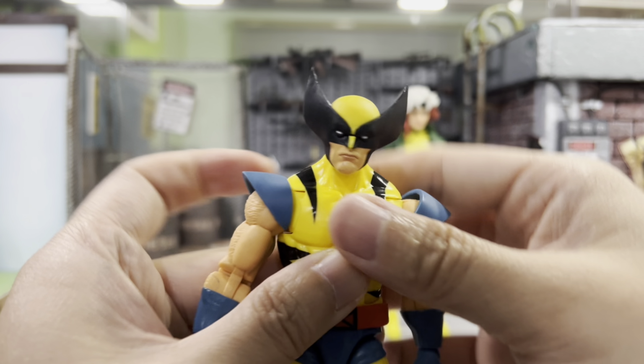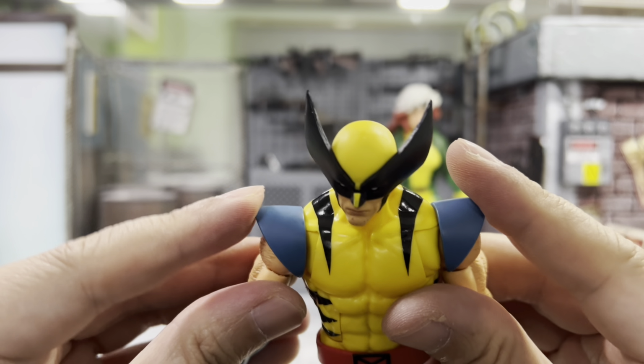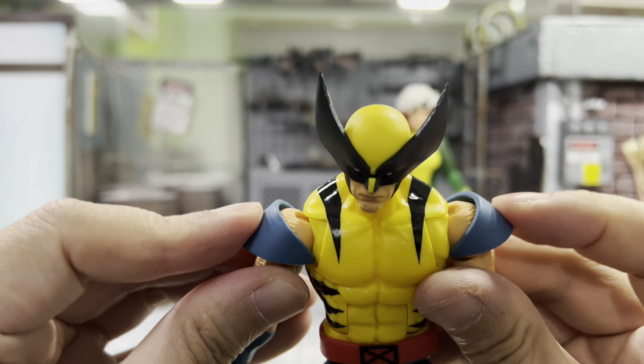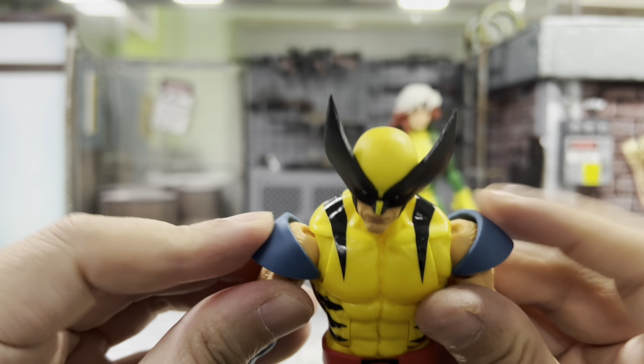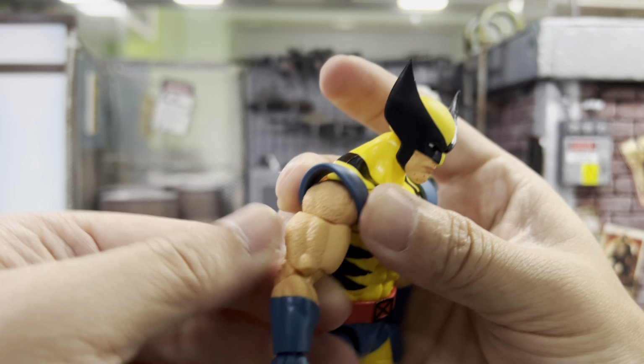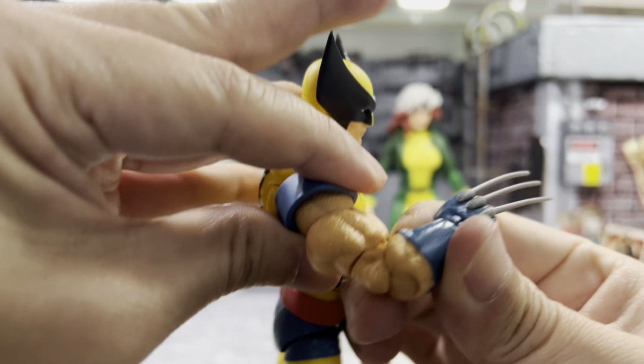Wow, my goodness. Okay, so for his arm, these two pieces can be moved a bit like the Mafex. Okay, and also you can see there is a butterfly joint which can go pretty far behind. Wow, this is really good. But for going front, just a tiny bit, as you can see. Okay, and we do have a bicep swivel over here, a double joint elbow.